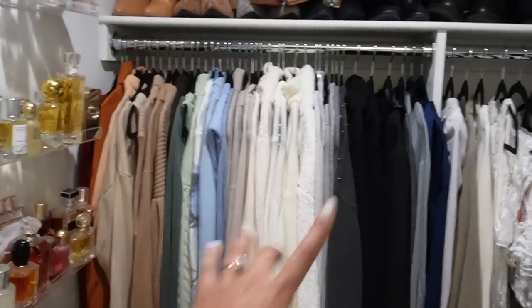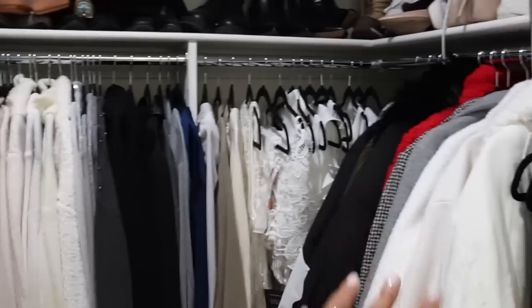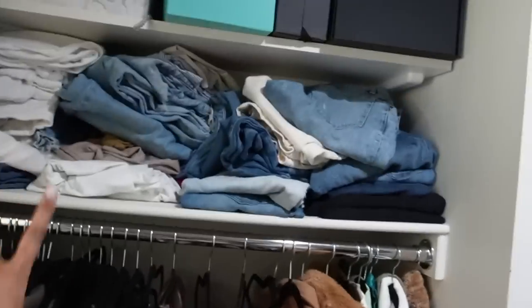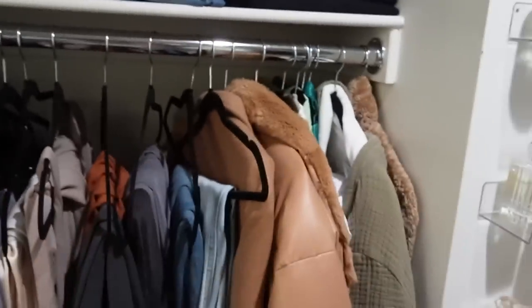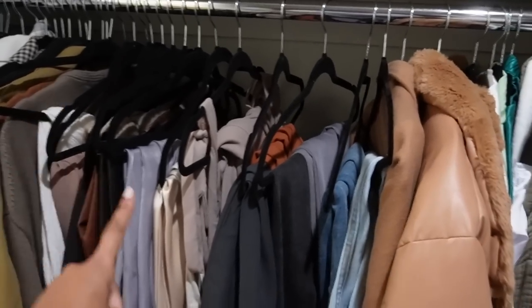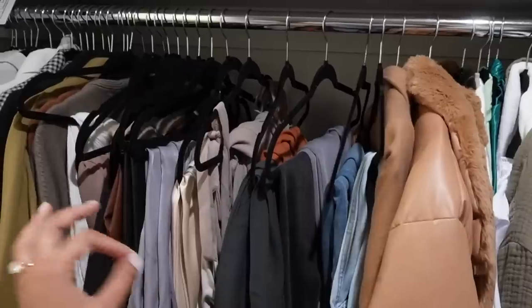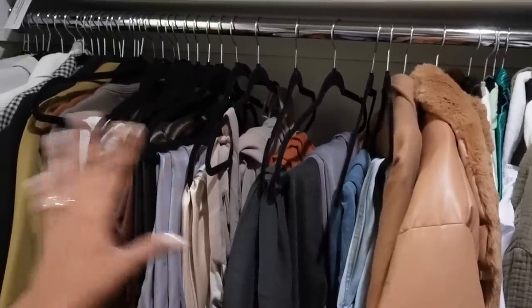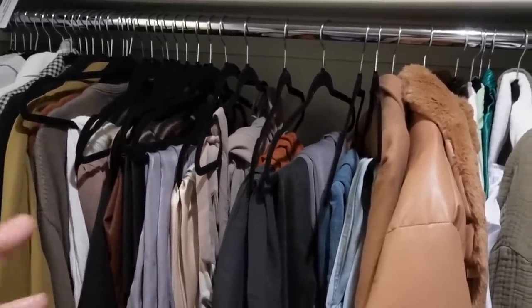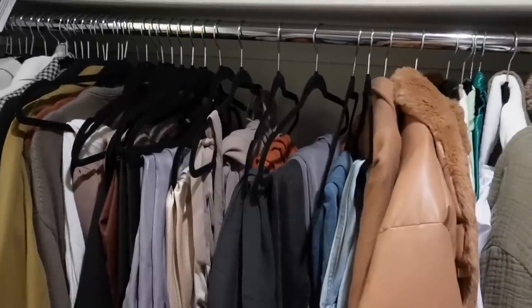So sweaters and white dresses as well as coats are decluttered. Now moving on to jeans up here, some pants, blazers, and some more coats. I have to admit, the hardest things for me to get rid of are dresses and pants, because once I find the perfect length, I automatically have an attachment to the item, because it's really hard for me to find pants and dresses that fit me right.